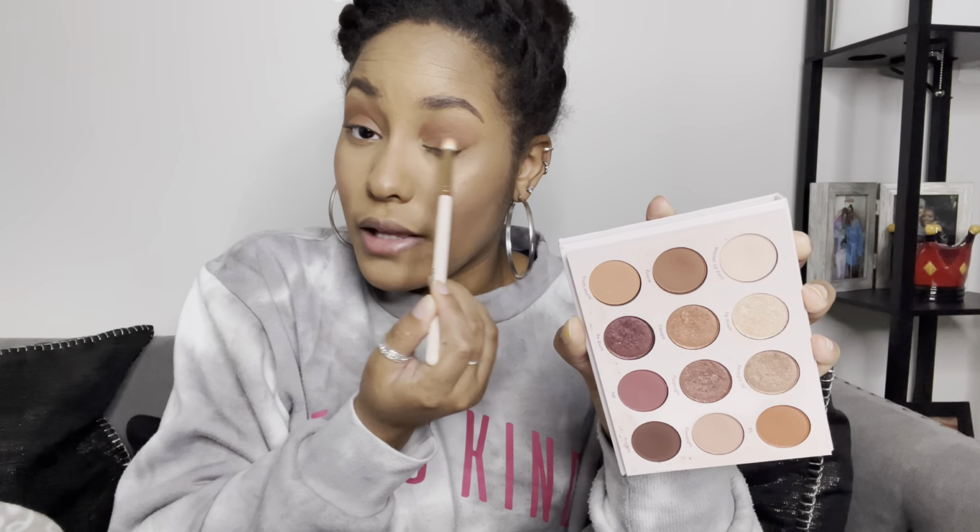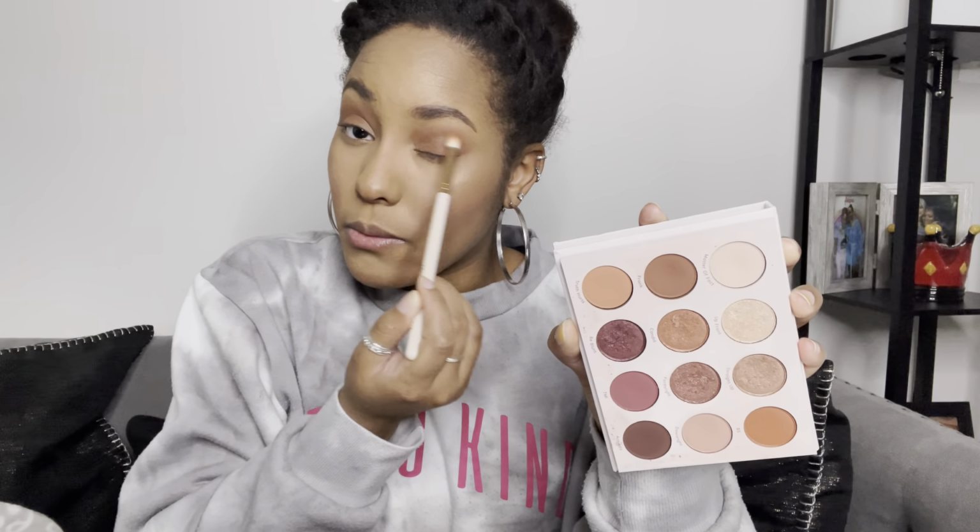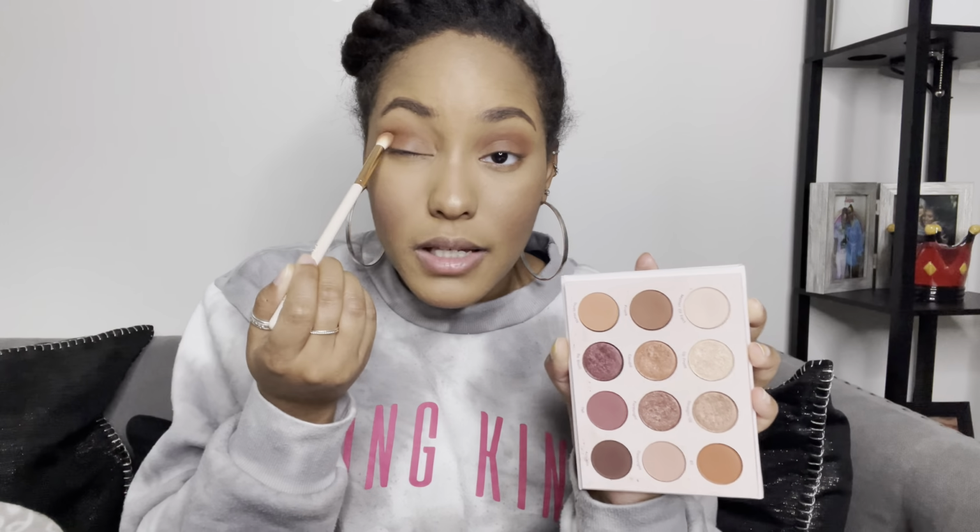I am using my Colourpop Give It To Me Straight palette. This is one of my favorite eyeshadow palettes, one of my favorite everyday eyeshadow palettes. I love Colourpop. They're my number one. You guys probably know that already. Talked about it before. This palette is amazing.